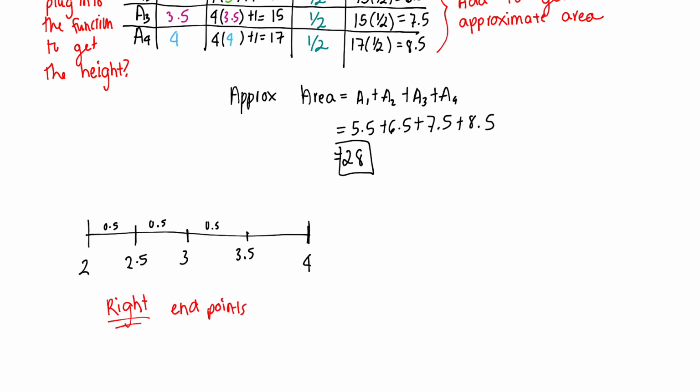right? So you know that each of these are a chunk, right? One rectangle, one rectangle, one rectangle, one rectangle. You're taking the right side of each of those. So this guy would be the x value for A1. It's the right one. This one would be the one for A2. This would be the one for A3. This would be the one for A4 because you're taking the right side of each of those rectangles.